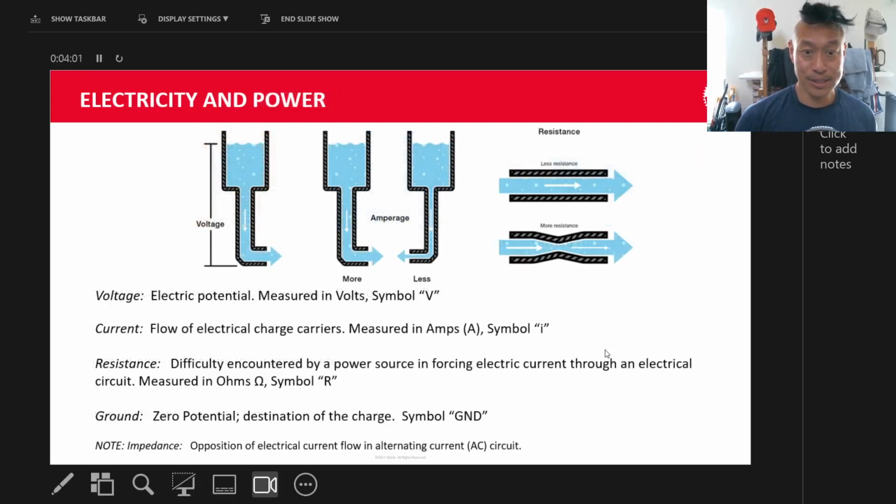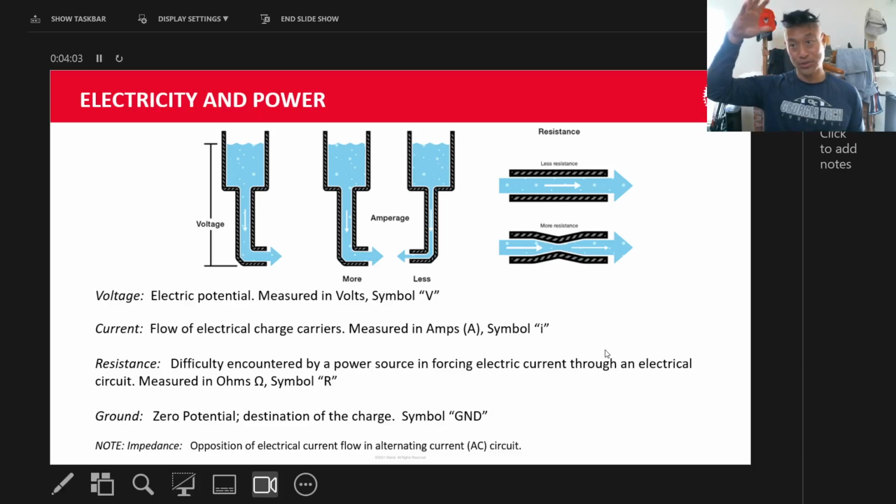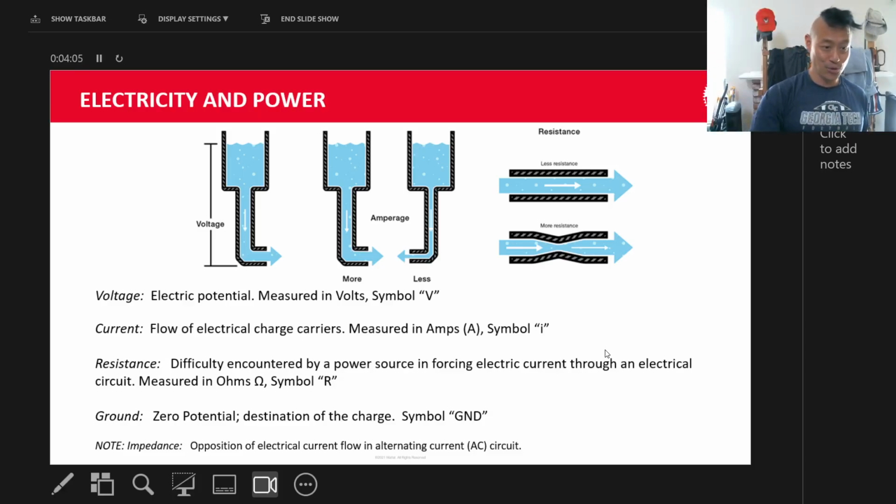So, electricity and power. We mentioned a charge flowing down into what we call ground. I want to start with the bottom. Ground is the zero potential, so it's where that water ends up. Voltage is that potential. It's like this water tank above. If you have a gigantic, big water tank, it has a bigger voltage. So that's the way to think of it as potential.